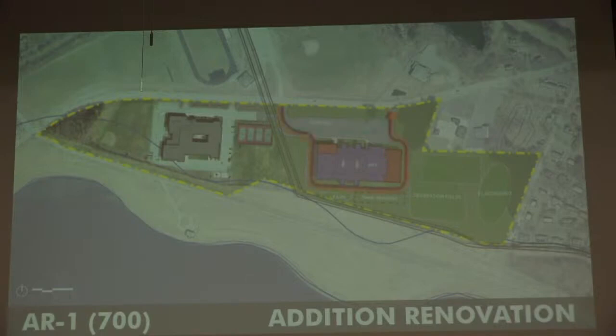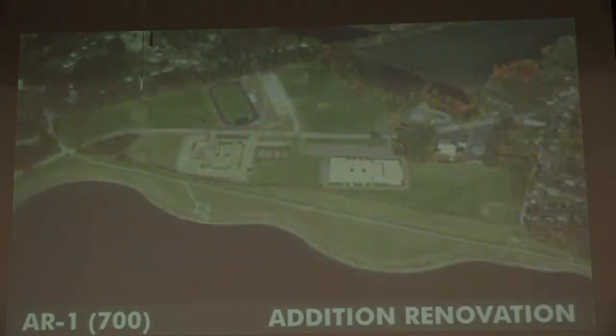And going with the next slide, you'll be able to notice the circulation. The orange and red are the emergency circulation as well as the parent drop-off, accommodating the east classroom wing addition. And then the bus drop-off would be how it is right now on the north side of the building. This is a 3D massing model, which basically shows the relationship on the site to other features.